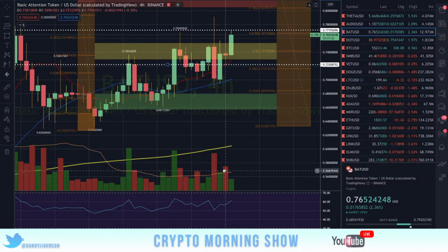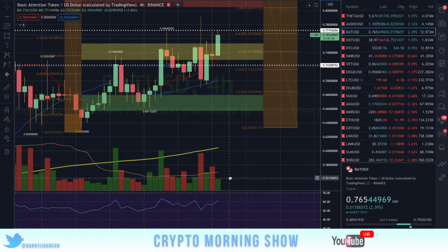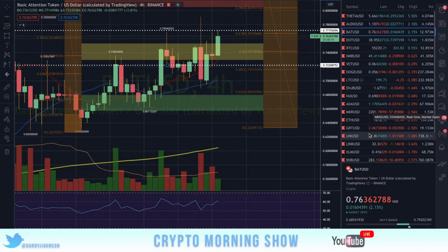So pretty good size volume on the last candle, and we're in good shape for this particular one. We have about 1 minute left on the 4 hours, so we got a few more hours left for this candle here. So yeah, volume's looking good for BAT USD. Let's move on to GRT.